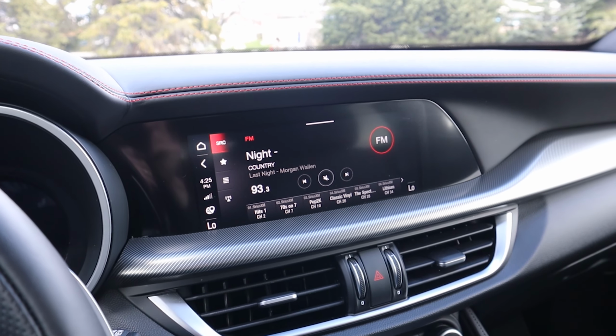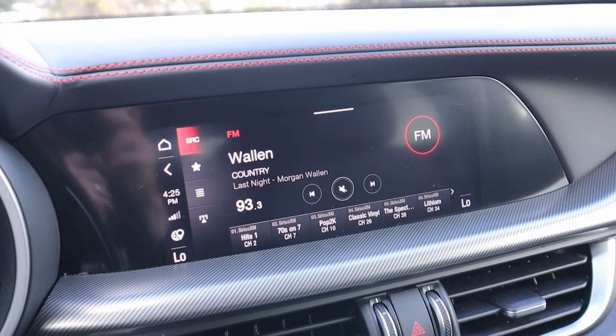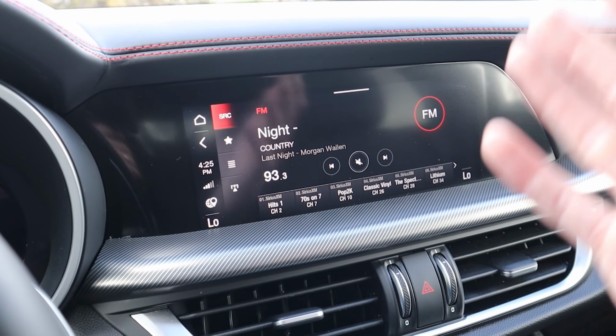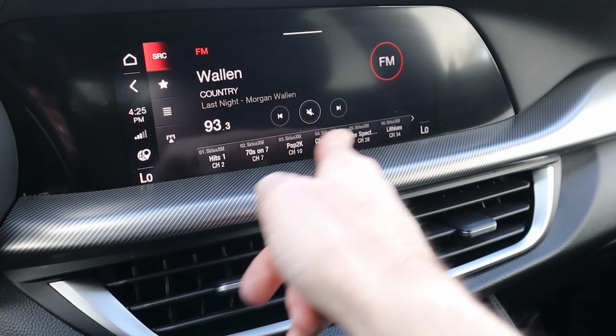Okay, don't get me wrong, it's not bad, and I think it fits into this dashboard pretty well, but I feel like 8.8 inches is a little bit on the smaller side for 2024. A lot of the competition here are a little bit larger, at least 12.3 inches, and this just seems kind of small, especially for the top trim level. The other complaint I have about the screen is it's a little bit slow.